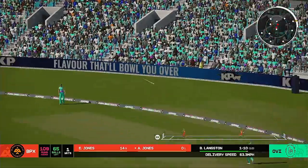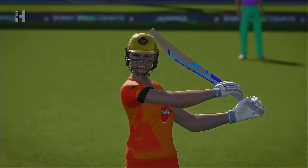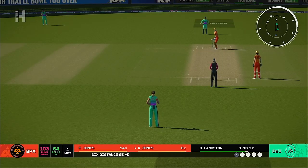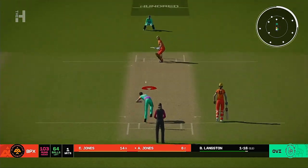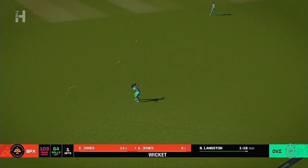That is huge, enormous, massive, gigantic. Take your pick. You give that much width and you are asking for trouble. That was so well timed, it flew over the boundary. How will she reply? Good catch, out!